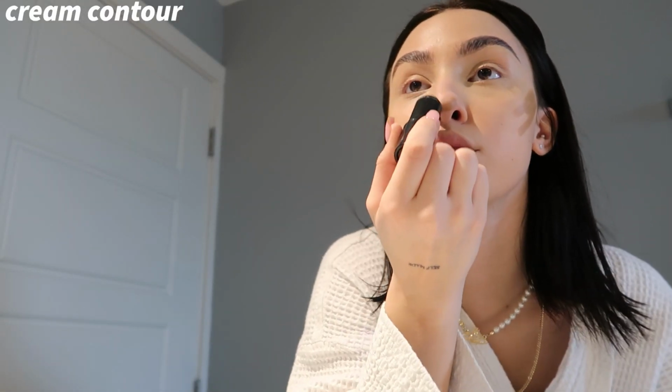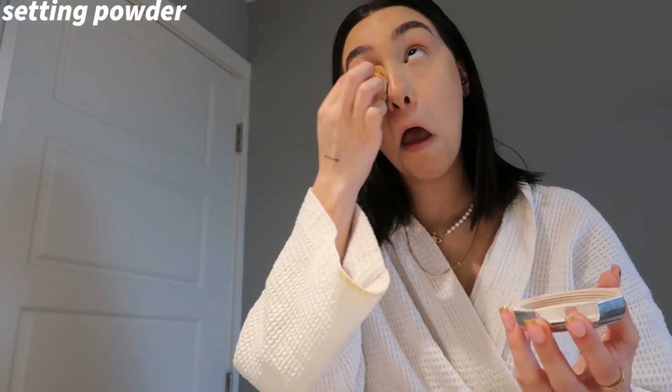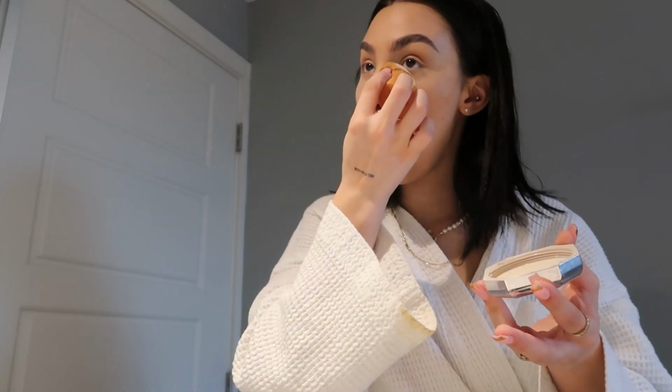Something I couldn't do without is cream contour. This is a life changer for photos because you want your features to be enhanced. So definitely recommend getting some of this. I always set my under eyes and then do some loose powder on the rest of my face because again, you just want it to stay all day.